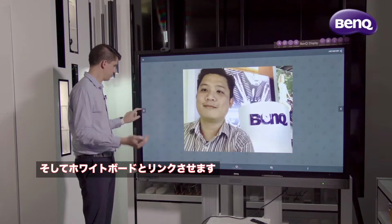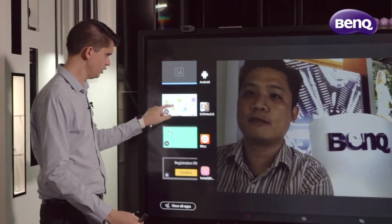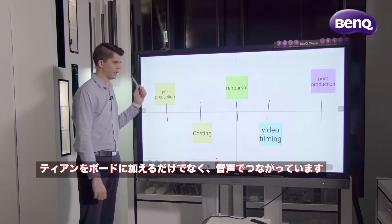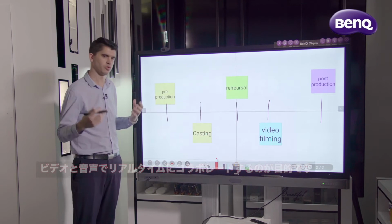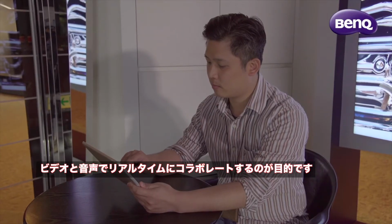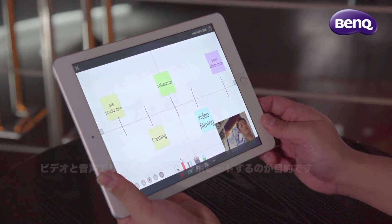And with this, we can couple it with the Cloud Whiteboard we looked at earlier and really bring this meeting solution full circle. So not only can Tian add to the board, but now we can voice communicate as well. And this is what we really wanted to provide with the BenQ panel, being able to collaborate in real time via video, but also via voice communication.